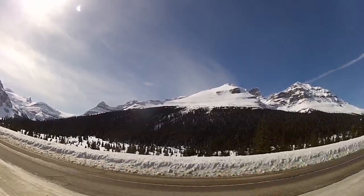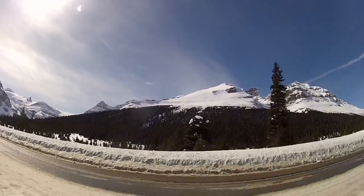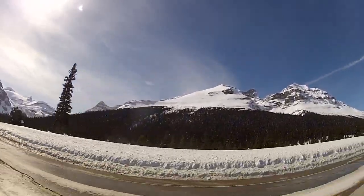So when you're staying in Banff, one lift ticket will take you to three very distinct, very different ski areas. Look at it. Living proof that God's a skier and he skis here.